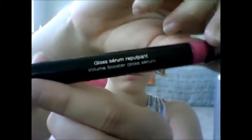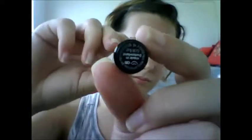Sephora. I got a Sephora for $5. It's Gloss Serum Repulpant, whatever. I don't know how to say that, okay? And I think the color is made in Switzerland. Or it could be made in Switzerland. I'm not exactly sure. Okay, don't hate on me, guys.